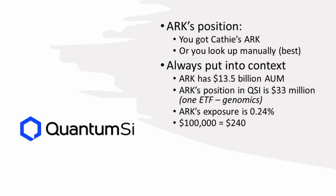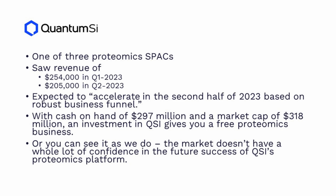Now, when we look at Quantum-Si, they're one of 3 proteomics SPACs, and we did a recent piece on why SPACs crash, and it talked about why SPACs were such a bad idea and how poorly retail investors were treated as a result of that bad idea. So here, another rule we have here at Nanalyze, we never invest pre-revenue. So we wouldn't consider investing in Quantum-Si until they had at least $10 million in revenue per annum.